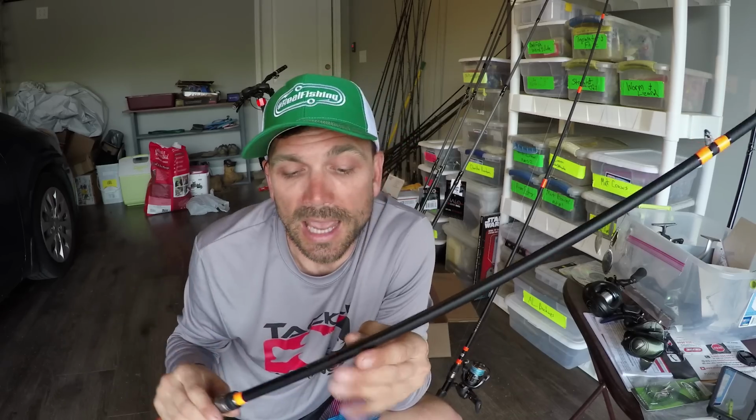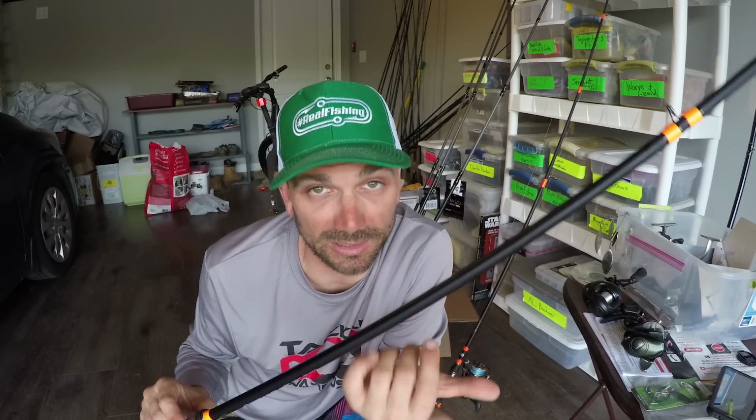And once again, these have a little bit more of a bend in them. Not a bunch, but I would call them a fast action versus an extra fast. And what it allows you to do, I'm not really good at picking up bites. I'll be perfectly honest. When they go dunk, yeah, obviously that's a bite.